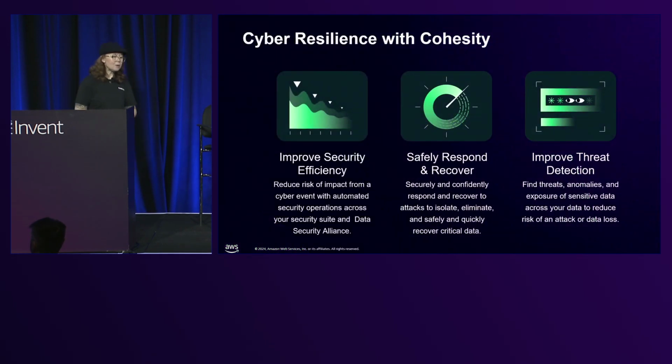But just from a high level, within Cohesity, the way that we look at cyber resilience is that we want to improve your security efficiency. We want to reduce the risk of impact, because when you're dealing with a ransomware attack, time is the most important variable. You want to respond quickly. You want to limit the spread of that attack. And so we do this by integrating with a lot of popular security solutions, SOAR platforms, and other tools that you can use to help make your security operations more efficient.